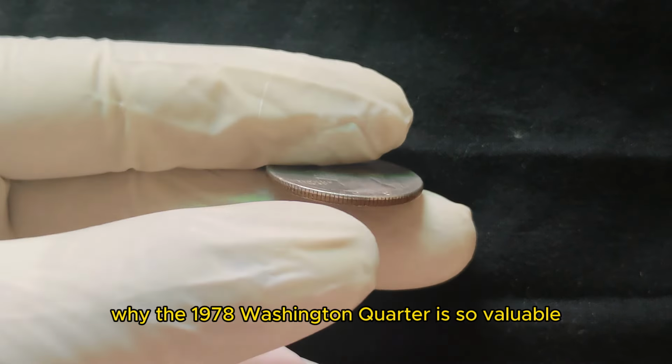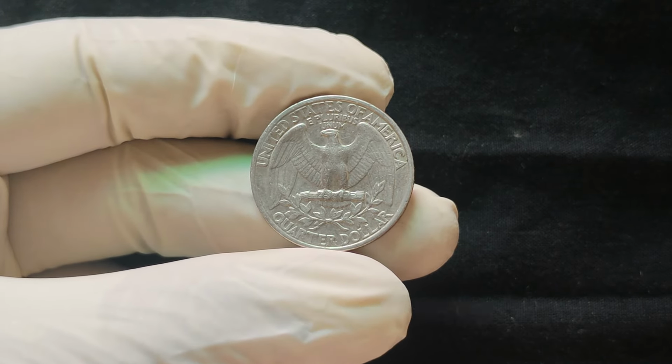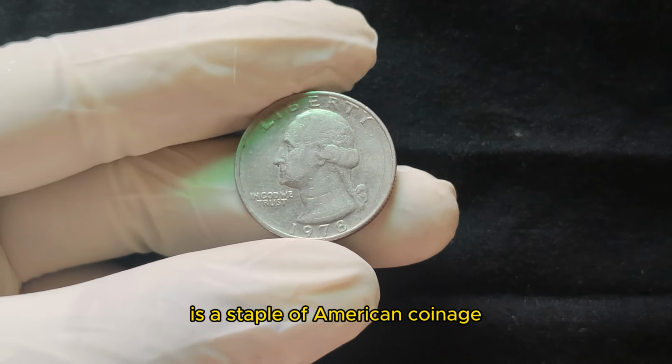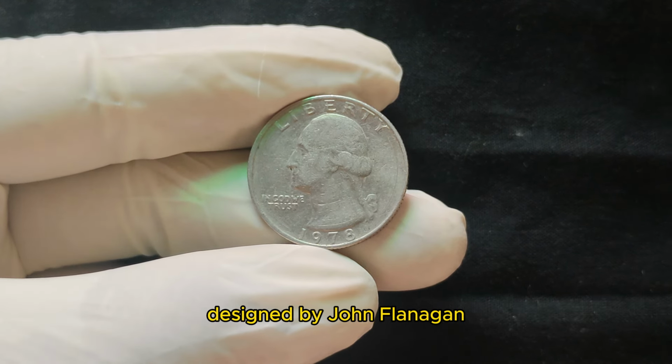To understand why the 1978 Washington quarter is so valuable, let's take a quick trip back in time. The Washington quarter, first minted in 1932, is a staple of American coinage. It features the iconic image of George Washington, designed by John Flanagan.